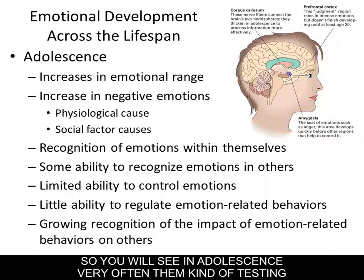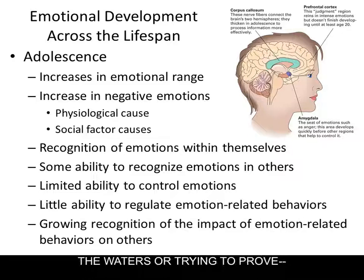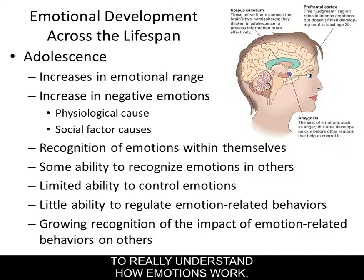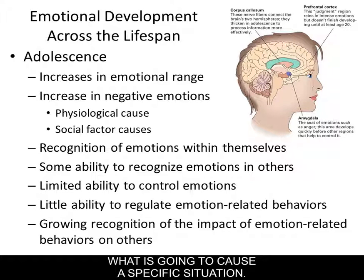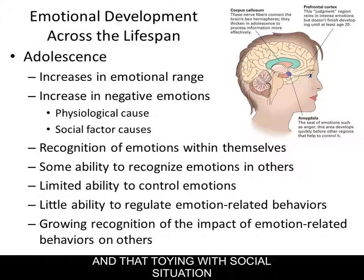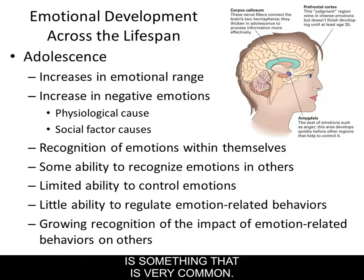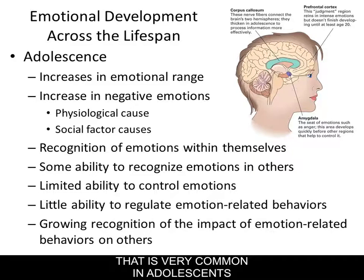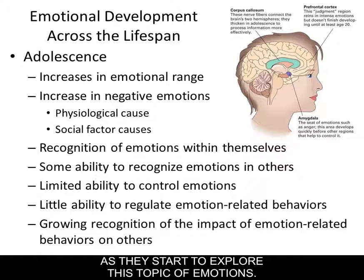So you'll see in adolescents very often them kind of testing the waters or trying to produce specific emotions in others in an attempt to really understand how emotions work, what's going to cause a specific situation, and that tinkering with social situations is something that's very common in adolescents as they start to explore this topic of emotions.